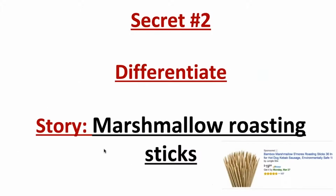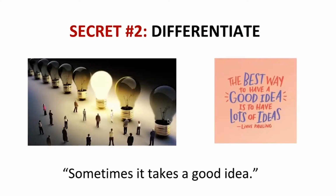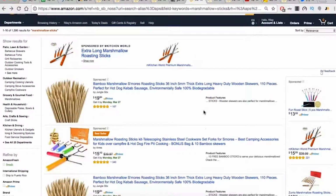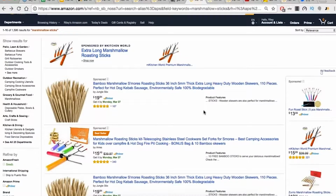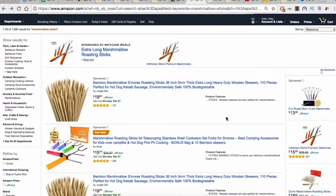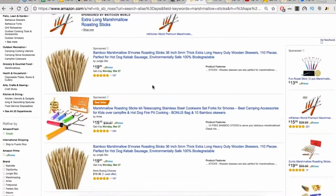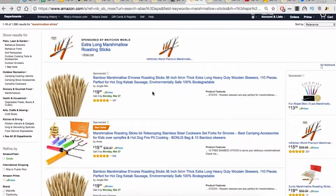Secret numero dos. Differentiate. You gotta be different. Your products must stand out. So let's go over a little story about these marshmallow sticks. So there's this company called Jungle Sticks, and they came in with all bamboo marshmallow sticks. Pretty much all the rest of the sellers were these metal type, and there's a couple copycats, but they were the first to come in with all bamboo marshmallow sticks. So that was their differentiator, and it was just a simple idea that would make them visually stand out and stand out as far as it's physically different than the other guys.